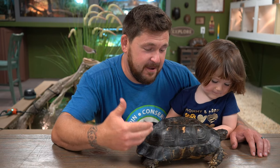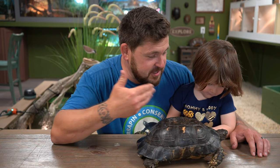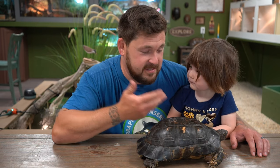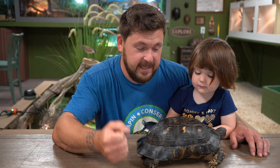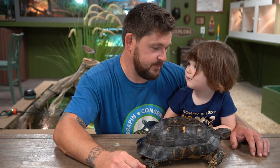And you can see right here, she's got a wonderful personality. She has no problem with Ella touching her, and she's even checking her out. They're just super brawny, awesome animals, and every spring we look forward to them coming up out of the ground and greeting us.